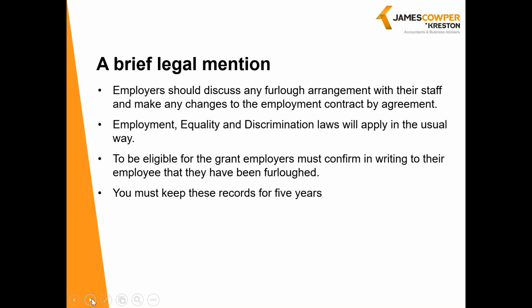But you must keep all of your records: who you furloughed, why you furloughed them, and that will become apparent later on, when the portal is released, what you need to keep. It shouldn't be too bad, but you'll need to keep them for 5 years.